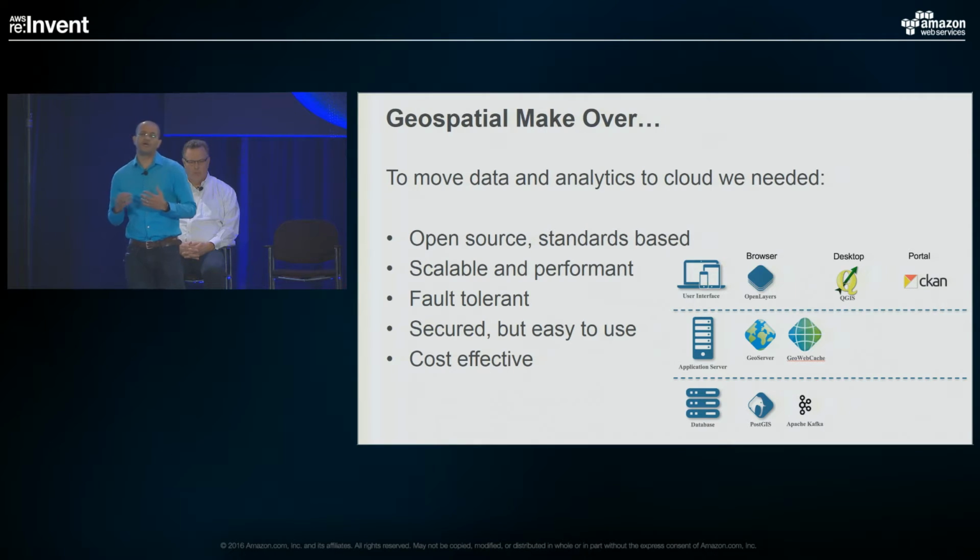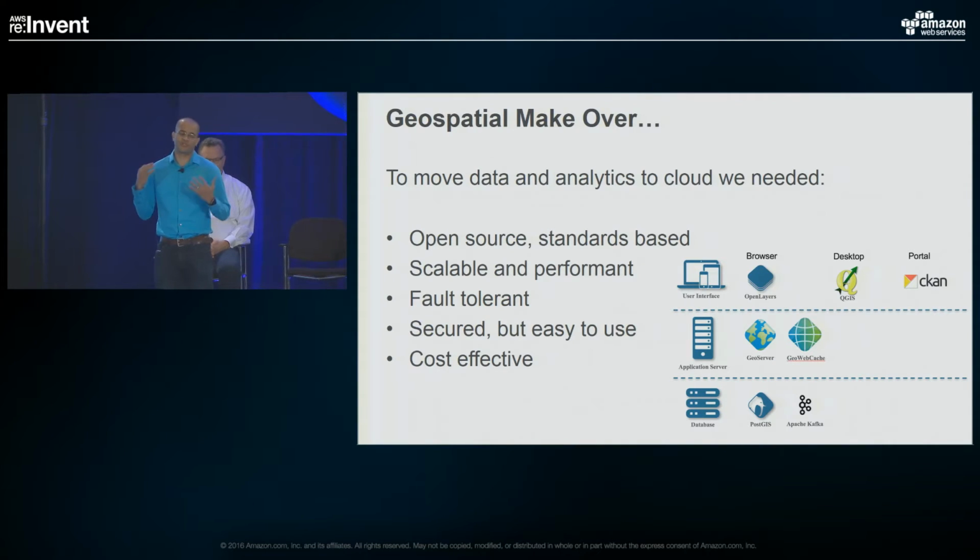So in reviewing our portfolio, what we realized is that we needed to do a geospatial makeover. And up front, we wanted to have a couple things. We wanted to be based on open source technologies because that allowed us not just to be based upon open standards, but also agility to quickly contribute to the community at large, get stuff done that we needed to be done, not being held back by proprietary solutions and their timetable. We also needed a scalable, performant platform.